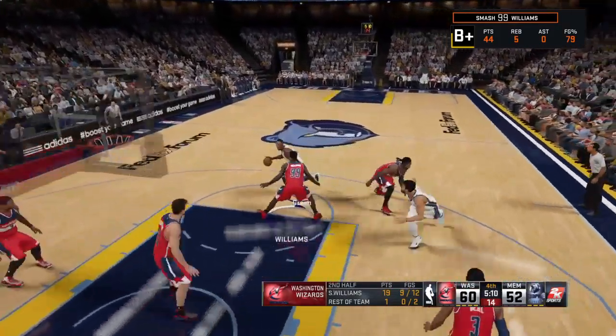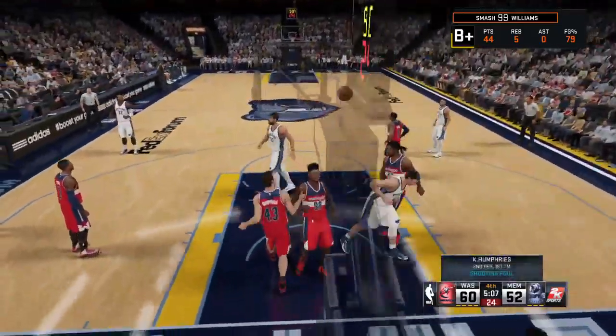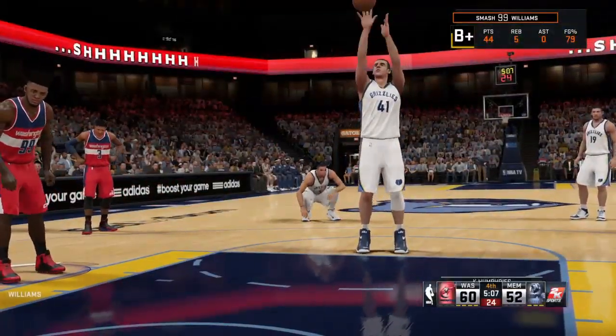Gasol setting the pick for Green. Out to the right wing. Here's Koufos. Foul call that time on the way up. That'll give him 2 chances at the free throw line here.